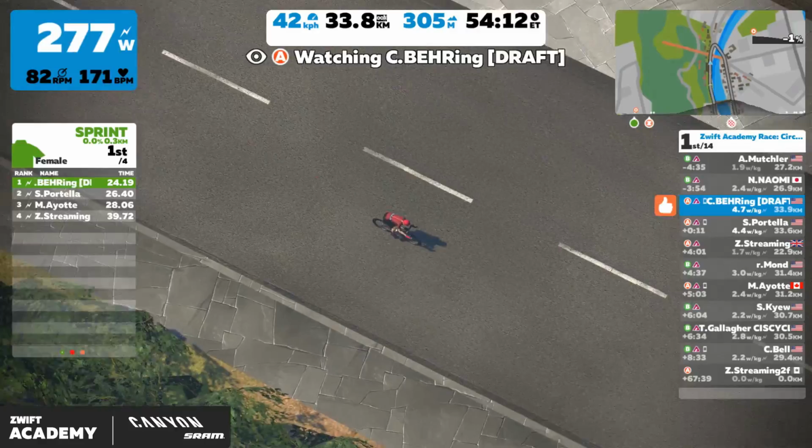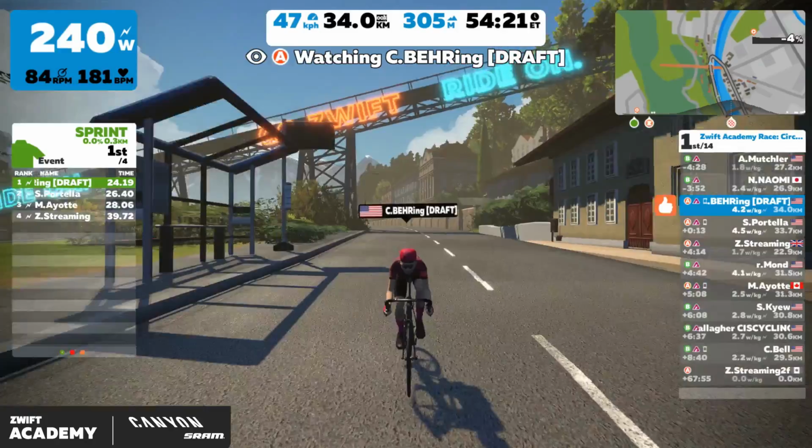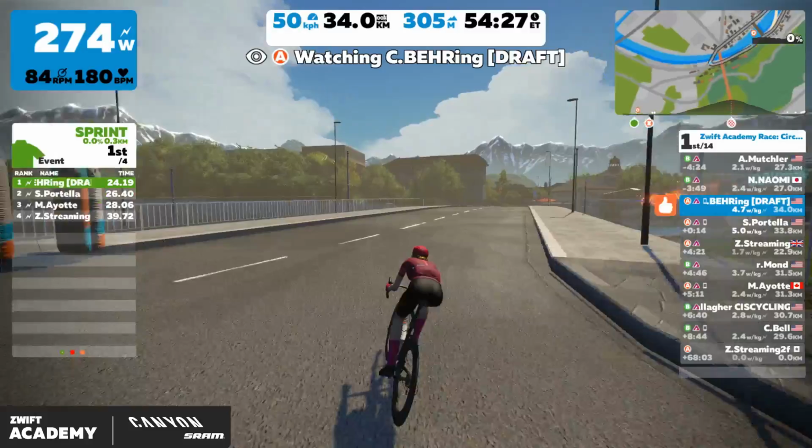So interesting to see that Barry here does have the effort, and it's to be expected. We've seen her down in the 150s, 160s most of the race, now all the way up to that 180 beats per minute. So definitely been saving up for this moment and just walking away with this W.